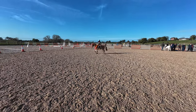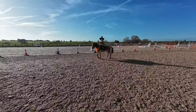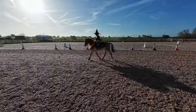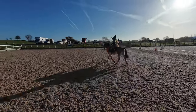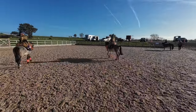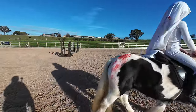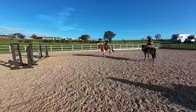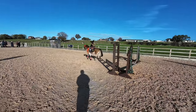You're going to go over the cross pole this time now, Tabby? Yeah. Do you think you know your course too, babe? Yeah. Cool. We don't know if I'll see much because the sun's very bright now. And go over the cross. Mind the way of the jump, Penny. Let your sister come to the jump. Yeah. To the jump, Tabby. Really good.